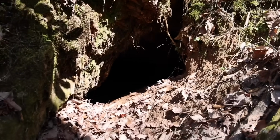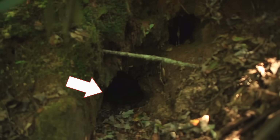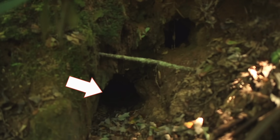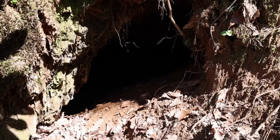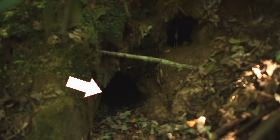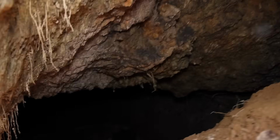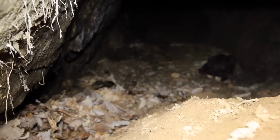Wow, obviously some treasure hunters have found one of my secret tunnels. This is what the entrance of the tunnel looked like about 3 years ago, the last time I was here. So, some Indiana Jones has found it and has dug the entrance out, made themselves a more luxurious entrance. When I've been in there before, I've had to shimmy through this lower hole here.